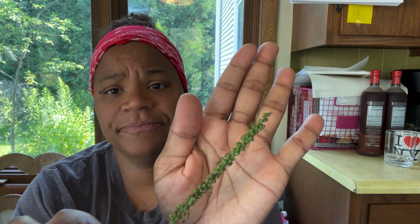I'm also saving this. I think it's butterfly bush, and I'm not sure if it is something that is grown from seed. I will have to do more research, but it is starting to dry in the garden. So I'm bringing it in and saving a couple sprigs of seeds.